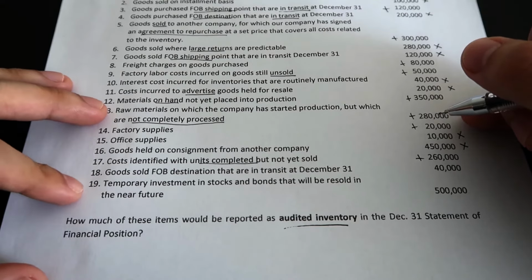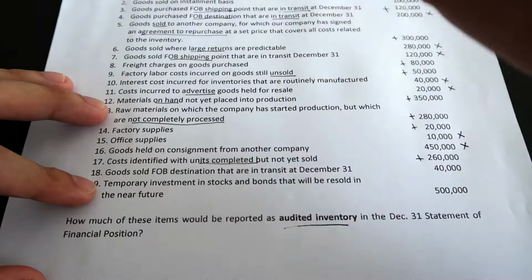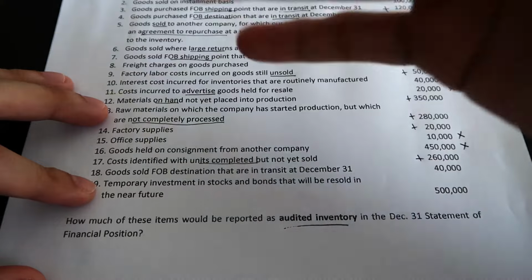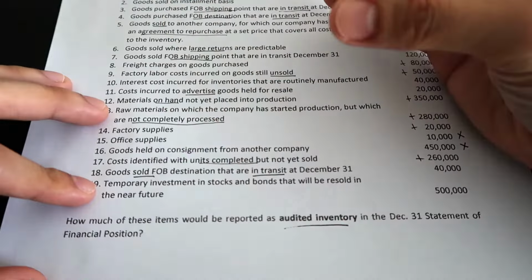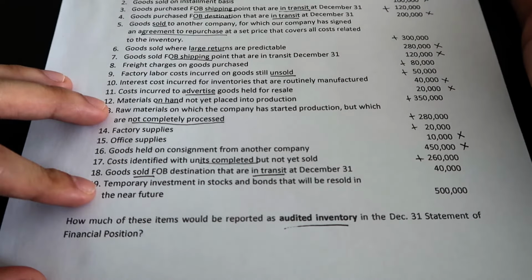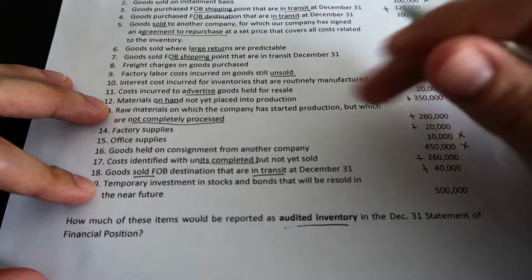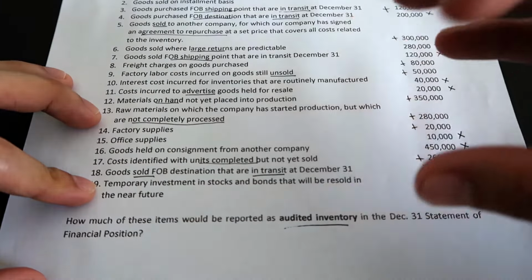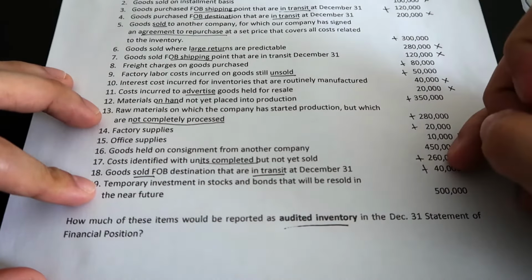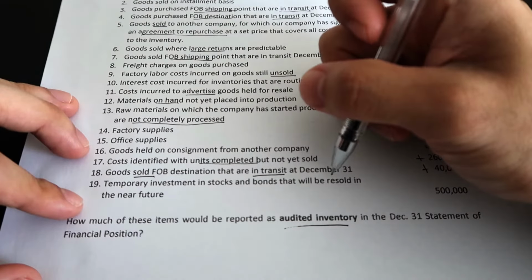Next, number 18. Goods sold FOB destination that are in transit. Okay, again, tingnan mo muna, but in this case, you are the seller, right? Goods sold, FOB destination in transit. So, shinip mo na siya but not yet received by the customer. So, it means because it's FOB destination, sa'yo pa rin yung inventory, right? Nasa iyo pa rin yung title. So, plus 40,000. Wala ka pang entry na debit AR sales, cost of goods sold, inventory. Wala pa nun kasi still sa'yo pa yung inventory. Okay? Plus 40,000. And last item, temporary investment in stocks and bonds that will be resold in the near future.